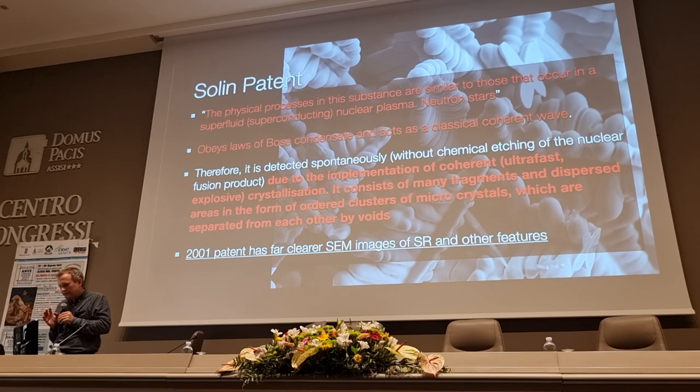Therefore, it is detected spontaneously without chemical etching of the nuclear fusion product due to the implementation of coherent, ultra-fast explosive crystallization. It consists of many fragments and dispersed areas in the form of ordered clusters of microcrystals which are separated from each other by voids. This is exactly what you saw in that 6-second experiment.